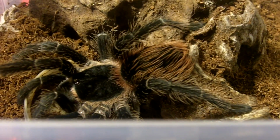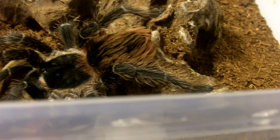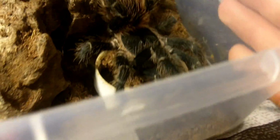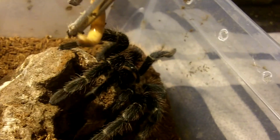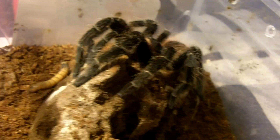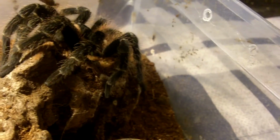Well, it's been 1.5 months since you have last seen Necroth, my male Lasiodora klugi, which is the Bahia scarlet bird eater. He recently molted, and from his ventral shot he looks to be a male. I really couldn't sex the molt since it was a bit too mangled up. So let's see if we can try to get my Unreal Tournament character to eat on film. Yeah, I'm looking to get a rehouse for this guy since he's getting a little bit too big for his enclosure.